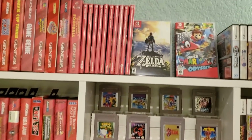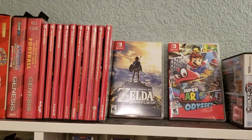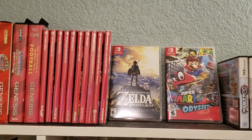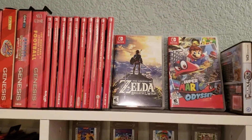Now on to Nintendo's latest system, the Nintendo Switch. As many of you know, this is a fantastic system, probably my #1 system right now, and I only have a handful of games, but I probably have roughly half a dozen on back order from Limited Run.